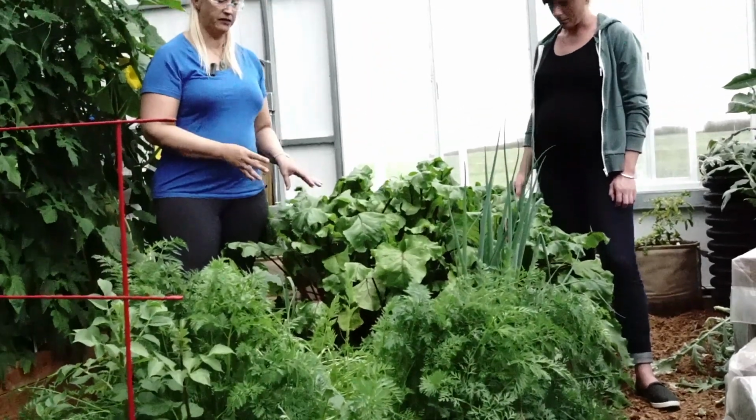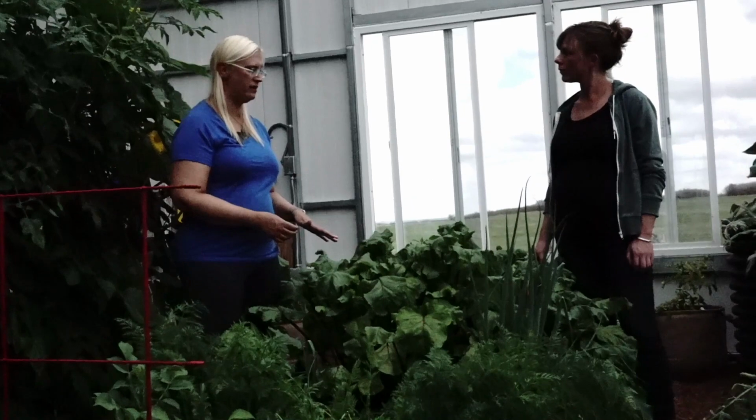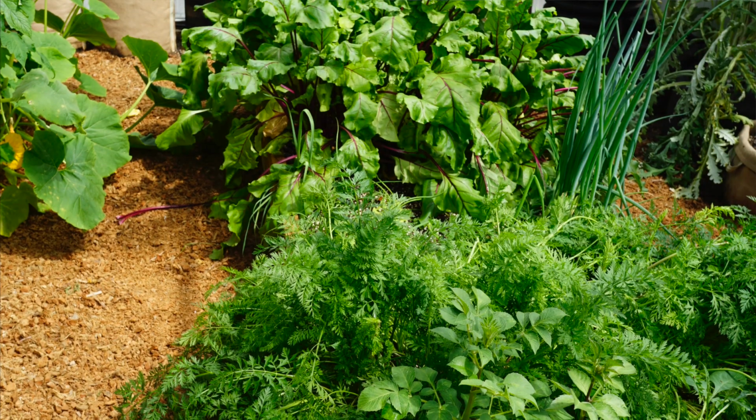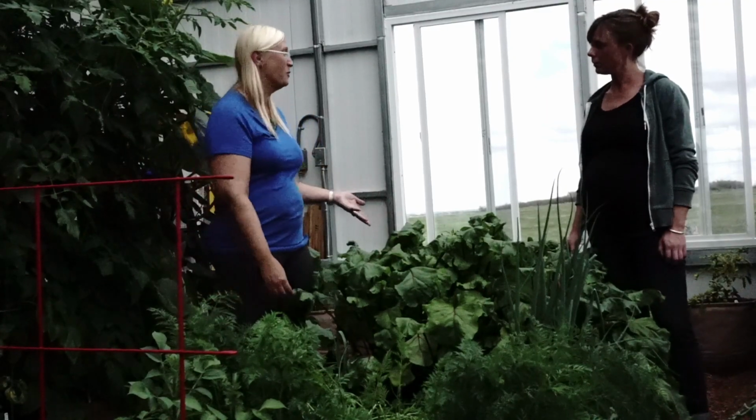So all of this I planted as seed, I think it was kind of early February, and it is now May. So you can see that everything is in full production. And actually some of this is totally ready to eat. Even the beets, they're almost ready for storage.